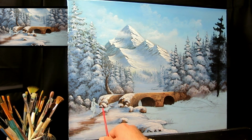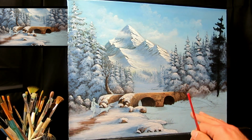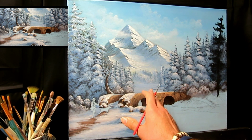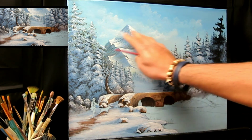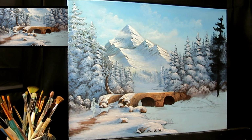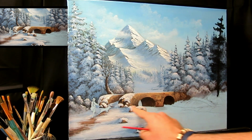I think, minus the human element, the foreground over here I'm happy with. The main focal point is the bridge, so I guess the eye goes directly to the bridge with the contrast that we created against the whole whitish, bluish background. So I'm going to continue with the foreground this side and the river, and finally the human element.